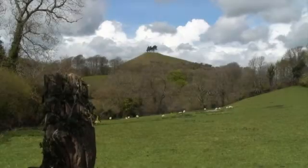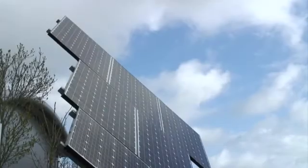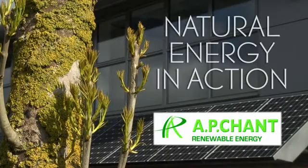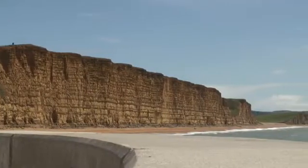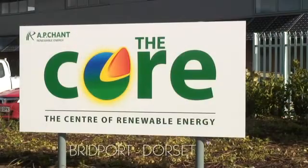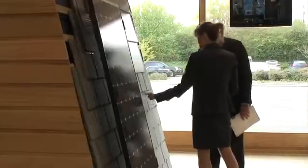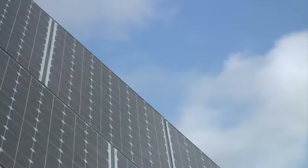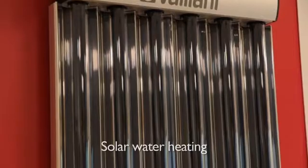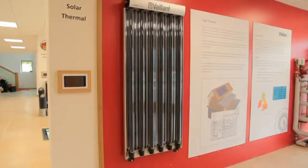Natural energy, or renewable energy as it's sometimes called, is all about using smart technology to transform that natural energy into something useful, like power or heat. For example, solar energy takes the heat or light from the sun. Here we have an evacuated solar tube collector, transforming heat into hot water and providing 60% of our hot water needs.